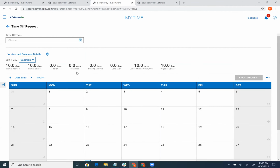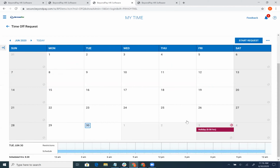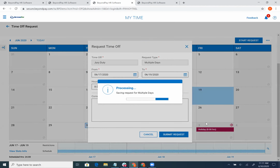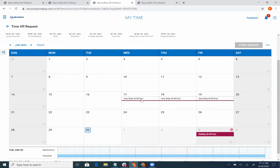Now, to request the time off, the employee can just select the time off at the top up here, and then select the days on the calendar. If they want multiple days, it highlights everything in blue, and then by clicking Start Request, the system grabs those multiple days and they submit this off to their manager. It would post to their timesheet as soon as their manager approves it. Any time that's pending would also show on this calendar, as well as approved time and holidays. As soon as you send a time off request, you will see this little bar: it's waiting for manager approval.